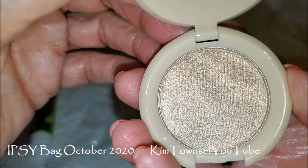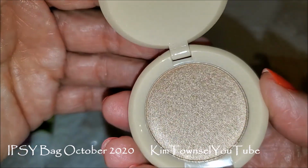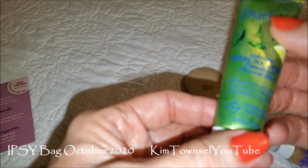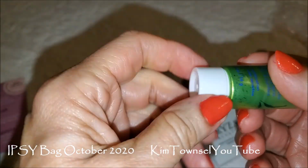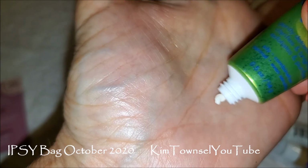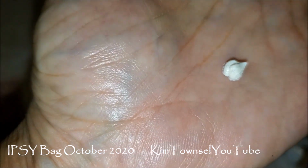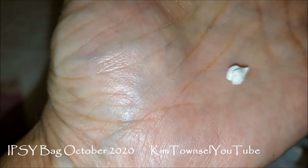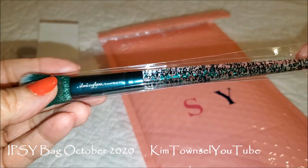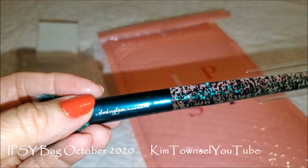I know that highlighters are the rage. That's pretty. But I think I've gotten one in every IPSY bag. Probably good on those. That one's pretty. And the matcha green tea mask. Oh, that smells fresh. That smells fresh. I was about to toss my bag and found this. Isn't it lovely? That's fun.